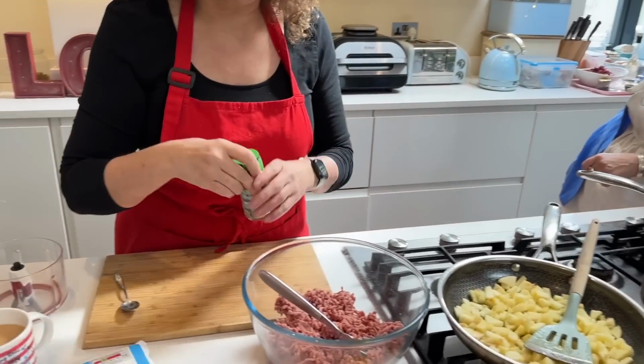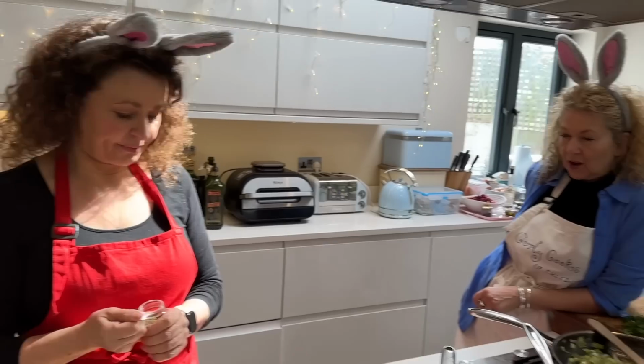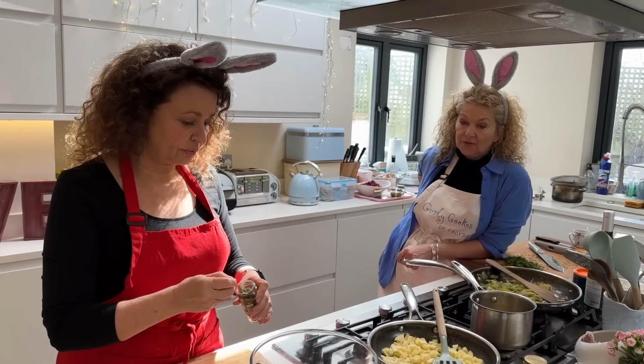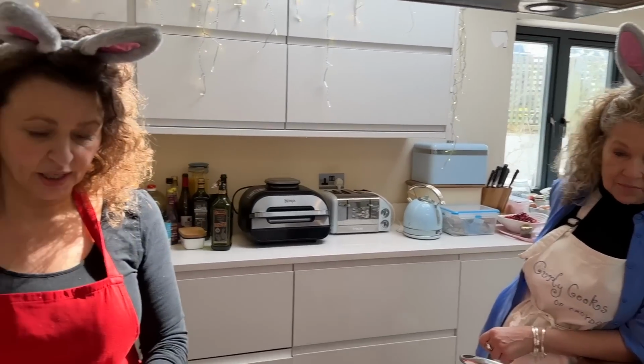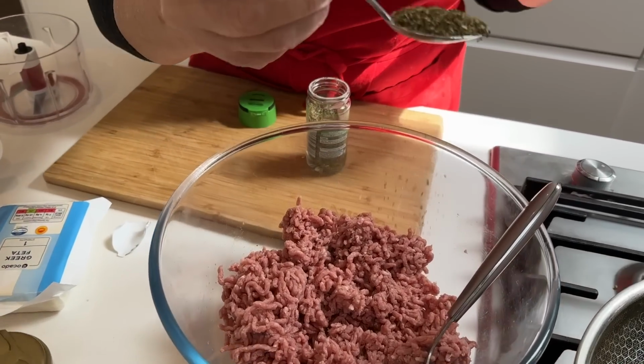So Greek inspired. So lamb obviously, we love Greece, don't we, Tina? Oh my goodness, it's one of my favourite destinations, I think. I just love the Greek people. So do I, they're so friendly. And just their food.